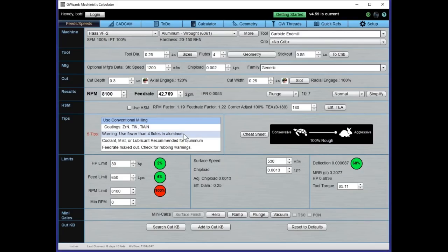And right away, we've got some issues. Now, it's telling us some useful things. It says let's use conventional instead of climb milling. It's telling us what coatings it thinks would be best if we want to use a coated. But it's also telling us, hey, you've got a 4-flute here in aluminum, and that's a bad thing. So let's crank that down to 3 flutes, and that warning goes away. We've still got some things maxed out, but it's also recommending coolant, mist, or lubricant for aluminum. So the tips are a pretty handy thing to have available.